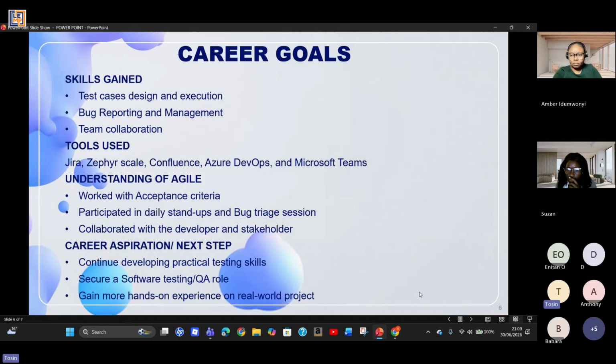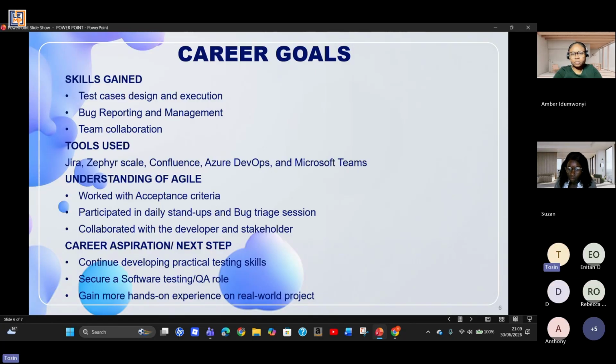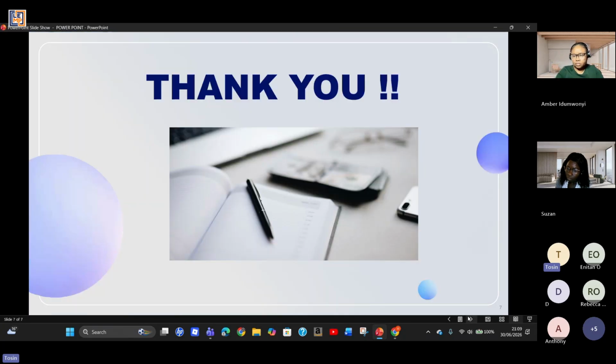My career goals. Skills gained: test case design and execution, bug reporting and management, team collaboration. The tools used: Jira, Zephyr Scale, Confluence. My career aspiration, the next step: I want to continue to develop practical testing skills and secure a software testing / QA role and get more hands-on experience on real-world projects. And that will be all.